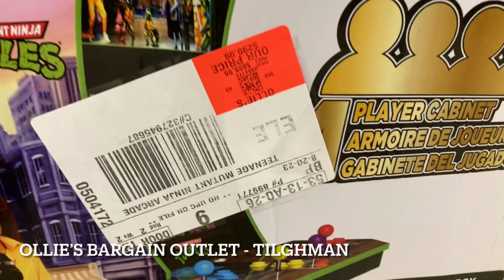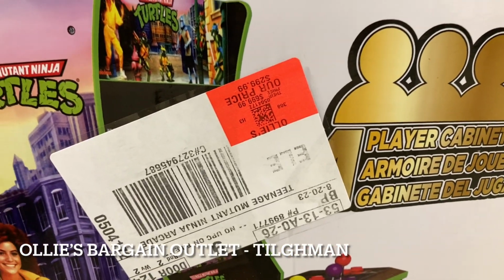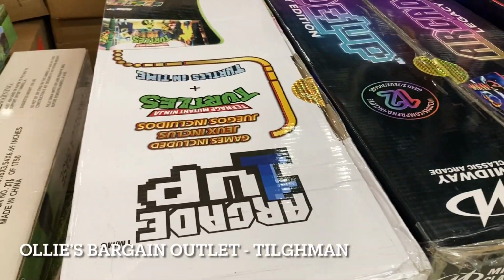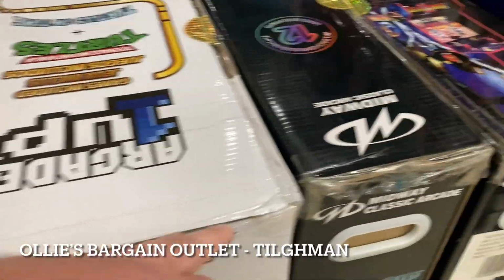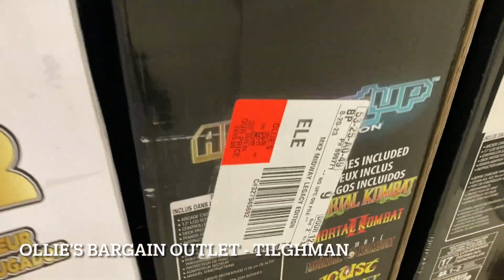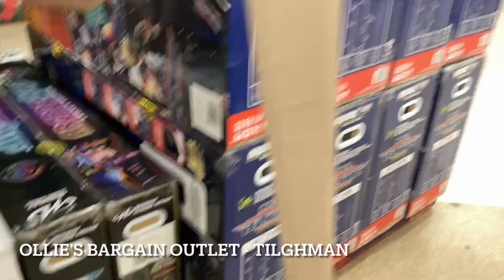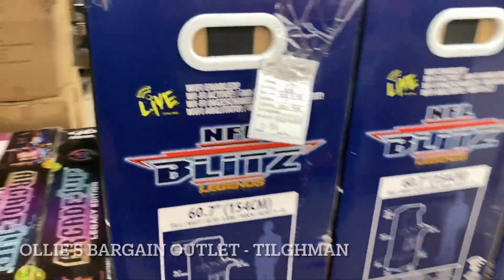Oh, that's upside down. What is it there? $299.99. So I don't know if that's a good deal or not. Although it's interesting that they're charging the same amount for the Turtles one, which is bigger than this one, right? So they're both $299. Yeah, that's nuts. So very freaking cool to see these here. I'm not in on it at $299, but very awesome to see.